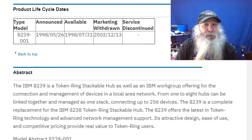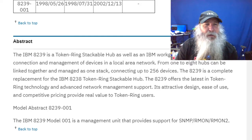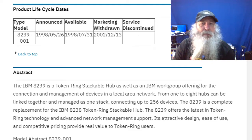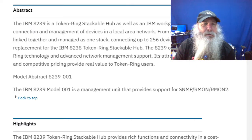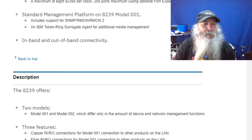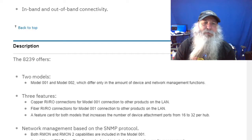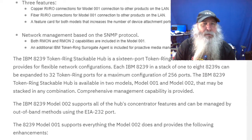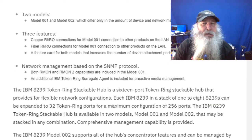I'm going to get more use out of this unit. For the abstract, and I may have to go through it. Of course, you can pause the video to read any areas of this. Okay, I'll just scroll through the listing here. This is the model 001 that I have. So, one to eight 8239s.